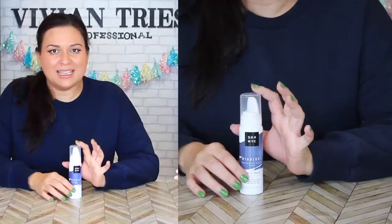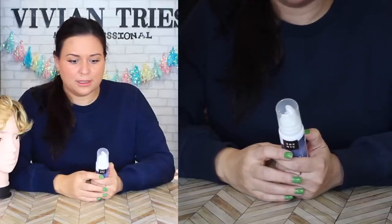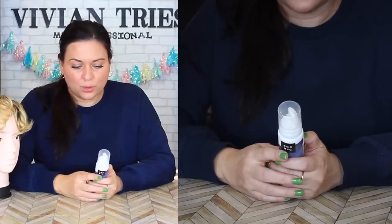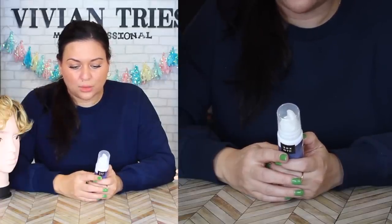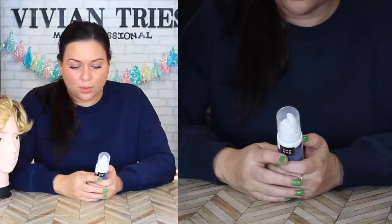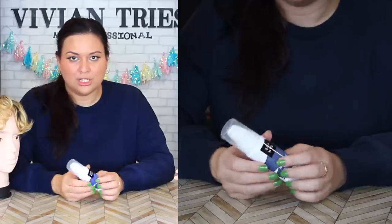Number 5. SGX NYC Midnight Temporary Color Foam. It goes from blue to black. I think it's just for a fun night out with the girls. "Embody the magic and mystery of the witching hour with the color foam with shade shifting technology that shines blue to black in the shifting light. Our rinse out formula means you can change your hair as quickly as you can change your mind." And it's like a mousse.